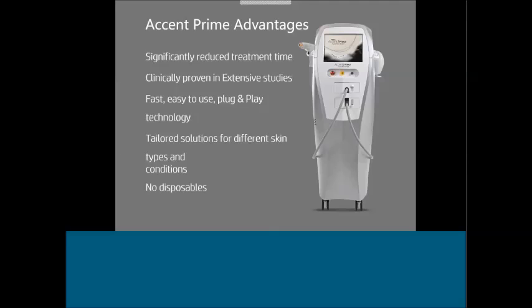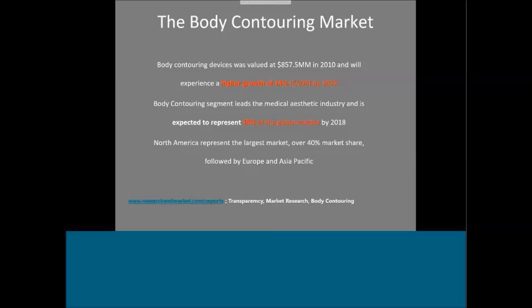It's important that we don't have disposables for this treatment. It's very interesting because for most of the ultrasound devices you can find in the market, it is necessary to buy very expensive disposables for each treatment, and this platform allows us to do different treatments on the same patient without any problem.